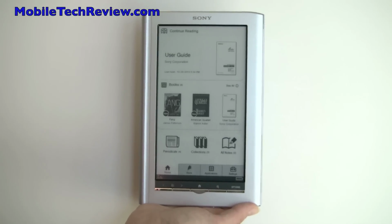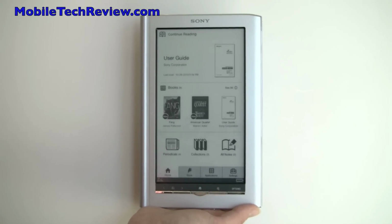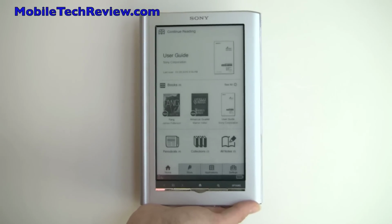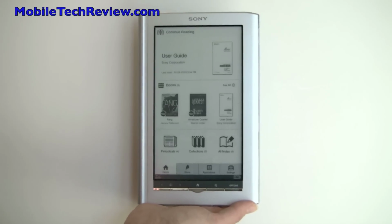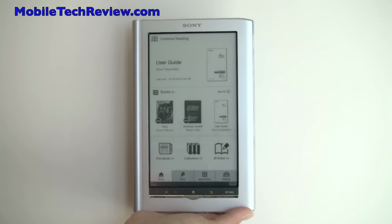This is Lisa from Mobile Tech Review, and this is the Sony Reader Daily Edition PRS-950, not to be confused with the older PRS-900 that we reviewed a year ago. A whole lot has happened in a year, and this is a much better device.